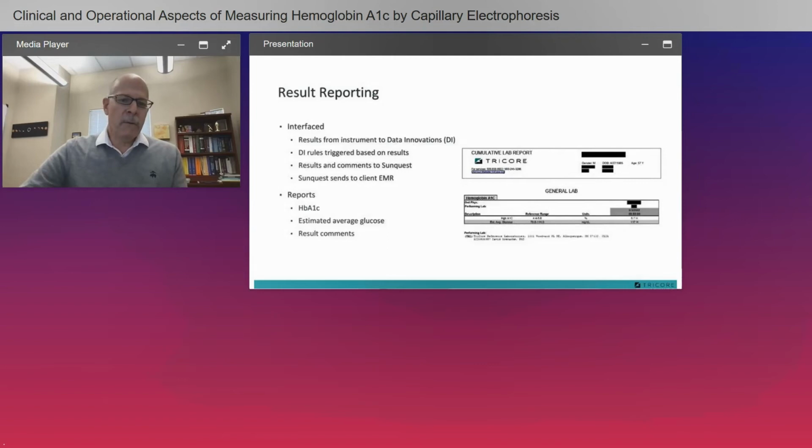The elements that we report are obviously the hemoglobin A1c result. We also report estimated average glucose as it is calculated from the hemoglobin A1c result. And then any comments that are appropriate, that are automatically added based upon the rules we've built in our middleware, those are also added to the result as well when appropriate.